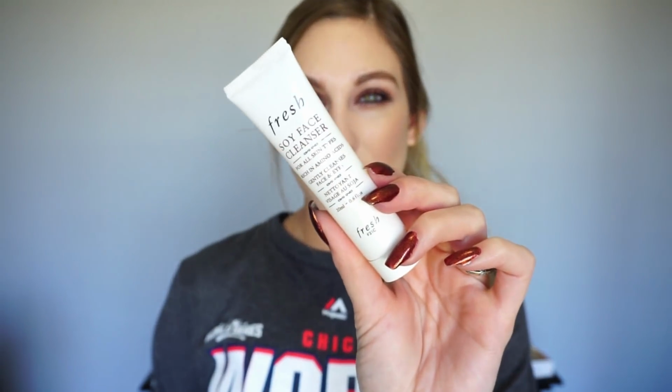This one is one of the cleansers I chose. This is from Fresh. It's the Soy Face Cleanser. This is one where I can squeeze it out and then I have to shake and then squeeze a little bit more out. And I've had to do that, I think the last 2 or 3 times that I've used this product. It feels like it's empty, but if I just shake it a little bit, I can get some more product out. But I'm fairly sure that I'm now saying it only has a few uses left. But who knows?